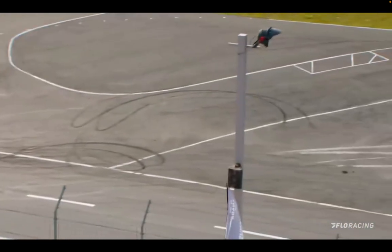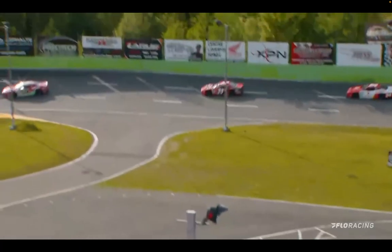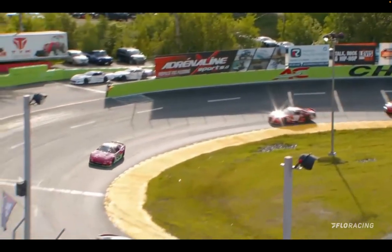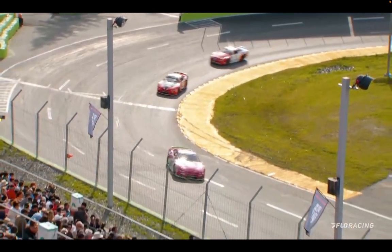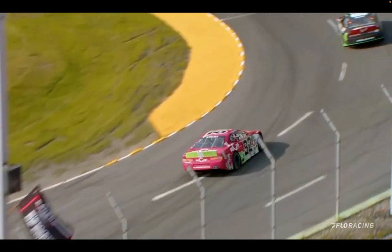We'll see if the truck has a replay of that one, but I believe they will because it happened right around the leaders. Let's have a look at this. Not exactly the replay that we were expecting, but let's do this.